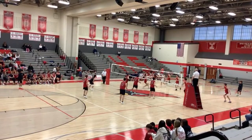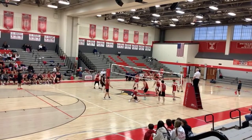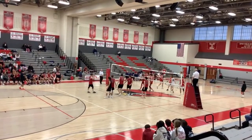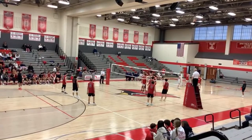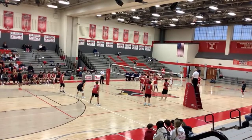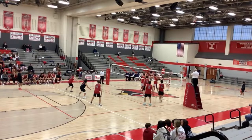Oh, lucky serve, went over the net. Tip, let's see. Oh! Nice play by CB East. Way to see that opening with the tip right there. Way to go getting a hand on it. Maybe if you had gone a little faster, that would have been great for UD. 22-13. Let's see if CB East can do something here.